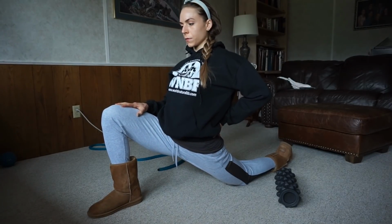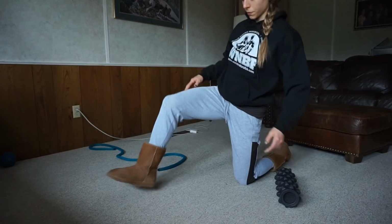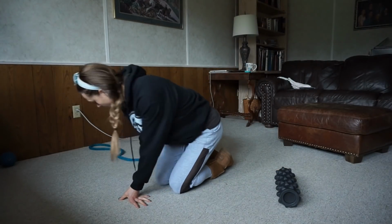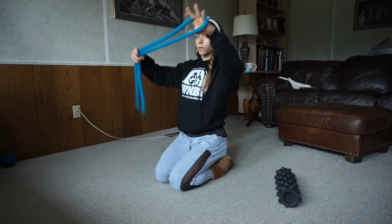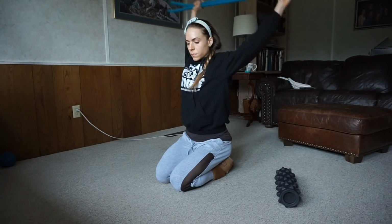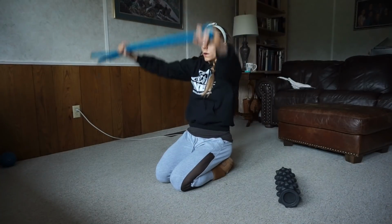It's your psoas muscle, and that connects around to your back. So it's really a dual purpose stretch. I'm stretching my hips, but I'm also stretching my psoas just a little bit. You're not going to get a deep psoas stretch from that, but just a little bit to open that up, and also I feel it in my back.